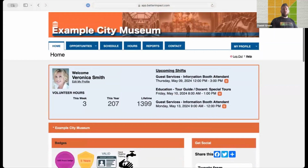Back up to the top, I'm just going to go through some of these tabs. Here there's stuff for me to possibly sign up for, and again, as I mentioned previously, you can see this in a list or a calendar format. I'm just going to choose calendar.